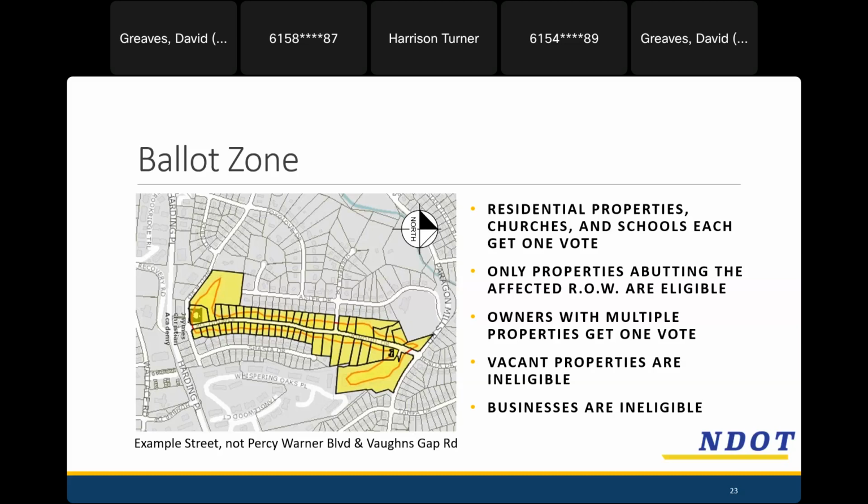That's correct. Yeah, if one person owns 5 properties, that one person gets 1 vote. Well, that's number 3. I'm trying to clarify churches and schools. Does St. Henry have 2 votes? St. Henry School, St. Henry Church?